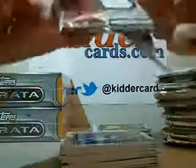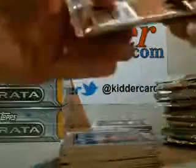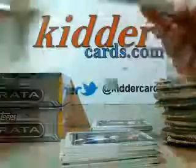Yeah, these base cards, like I said, they're 36 point. Well, there's another one. 36 point stock, so they're not your thin base cards that you typically see. These are much thicker base cards. Really nice product.